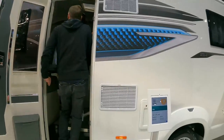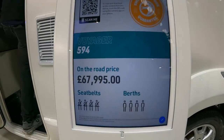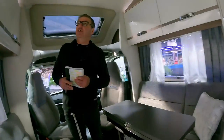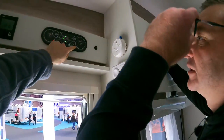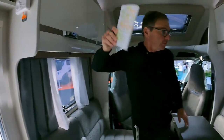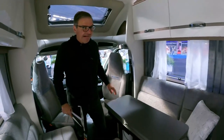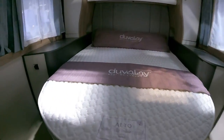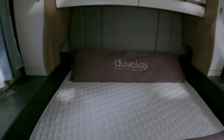I'll just put some lights on. Again, there's not much lights on in here. Let's have a look. No, we've only got little battery lights. All right, so same front dinette, and the only difference is if you pop up to the other end, you've got an island bed. Same bathroom as the other one we just looked at. Ta-da!